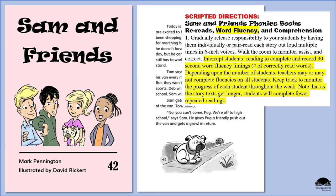Depending upon the number of students, teachers may or may not complete fluencies on all students. Keep track to monitor the progress of each student throughout the week. Note that as the story texts get longer, students will complete fewer repeated readings.